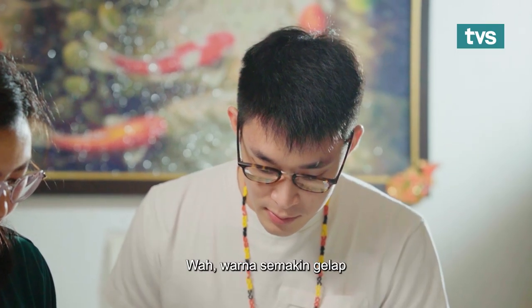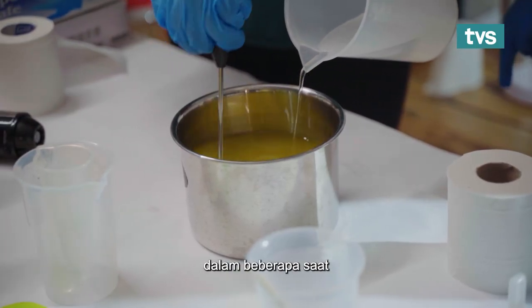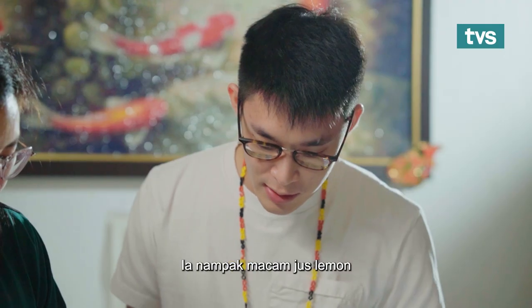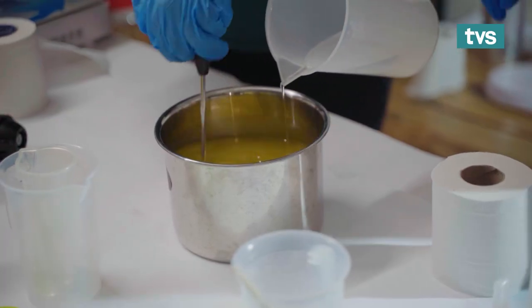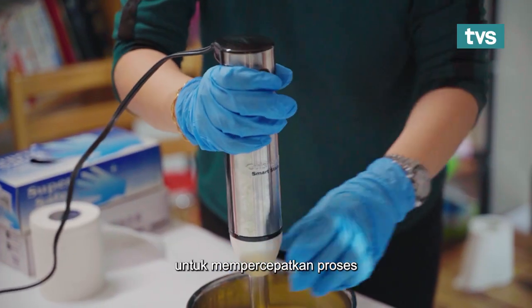Wow, it darkens. Yeah, and it becomes cloudy. In just within a second, this is a normal reaction. It looks like lemon juice, a bit lah. Orange, lemon. Okay, now we use this. Okay, just to expedite.